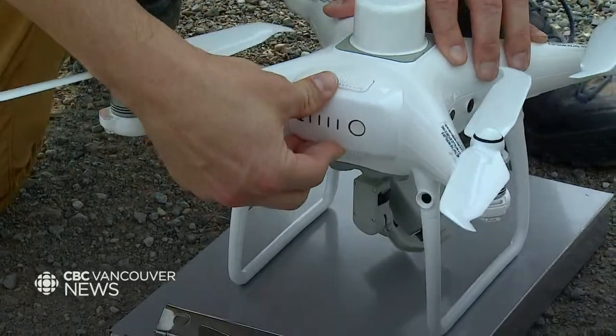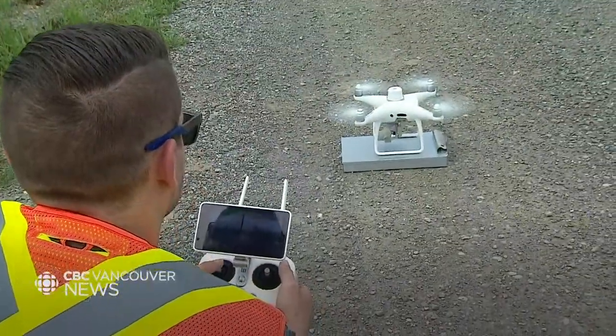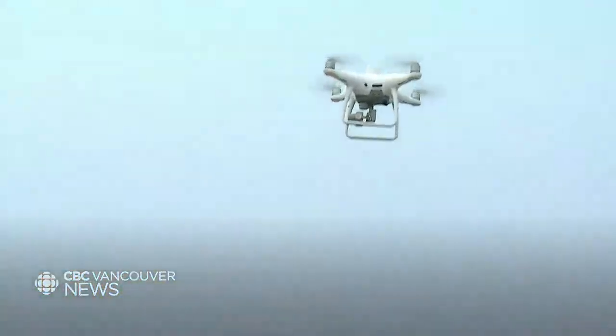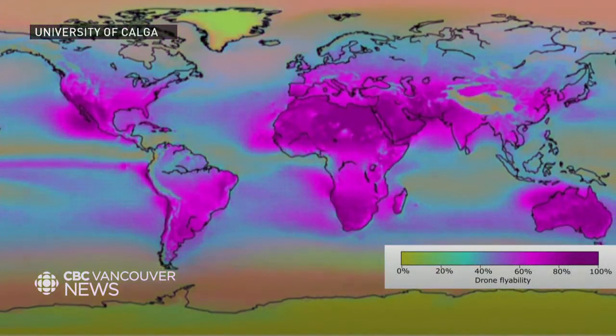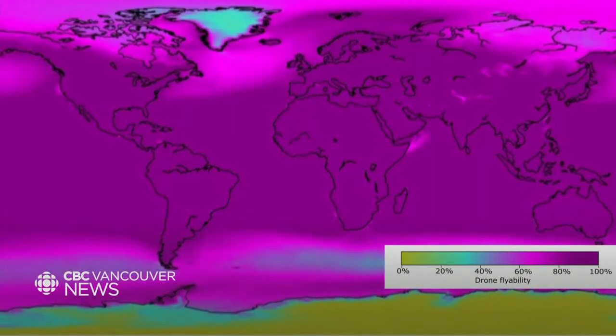So we took a look at some of the most popular drones in North America. When can you fly? Can you fly in precipitation? What temperature range can you fly in? And what wind speeds can you fly in? That was part of the data collection. And then we compared that with about 10 years of weather data from around the world.